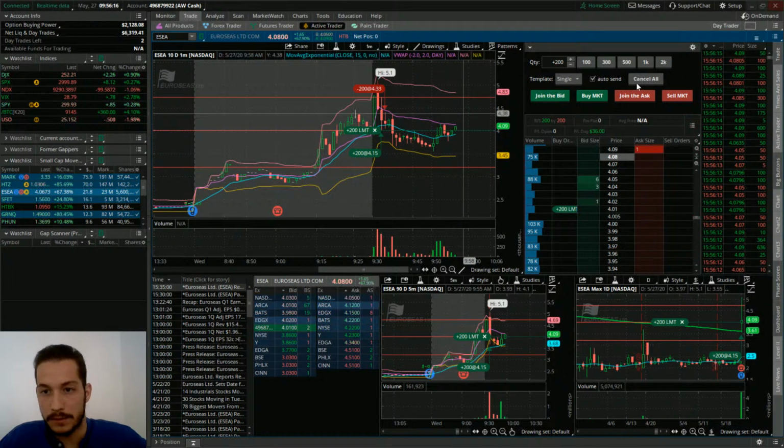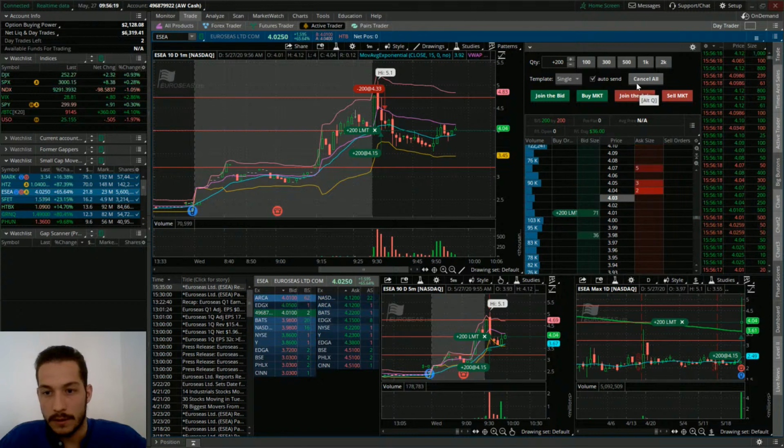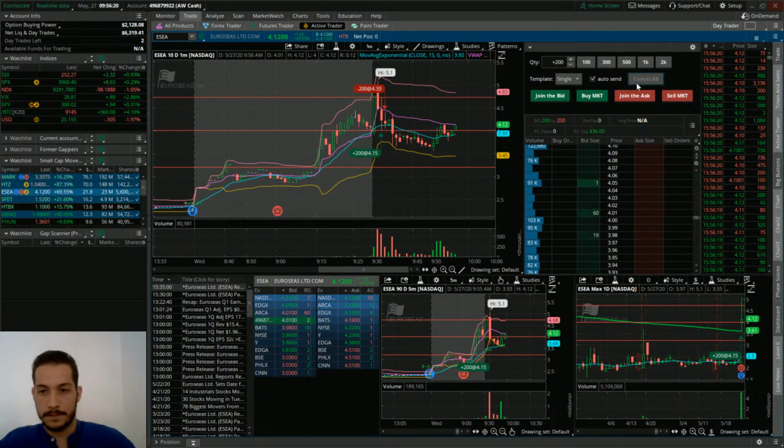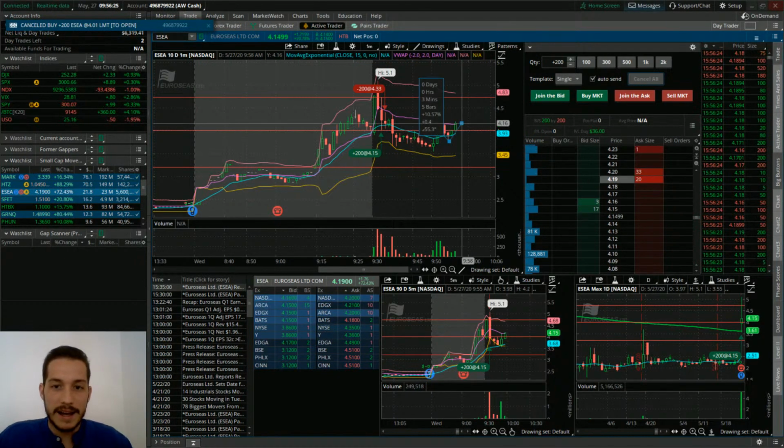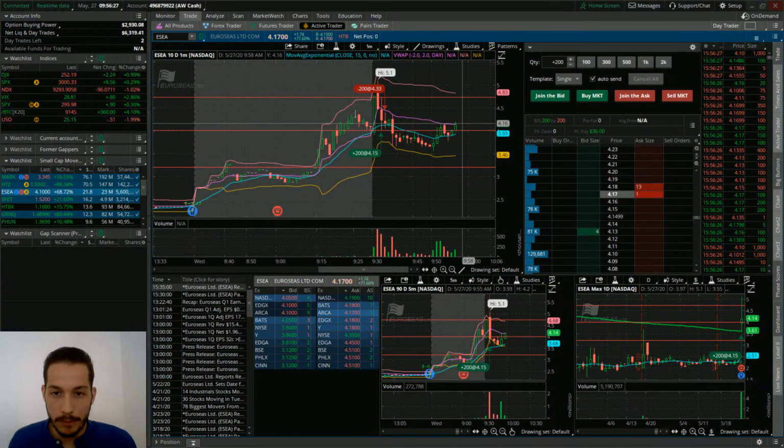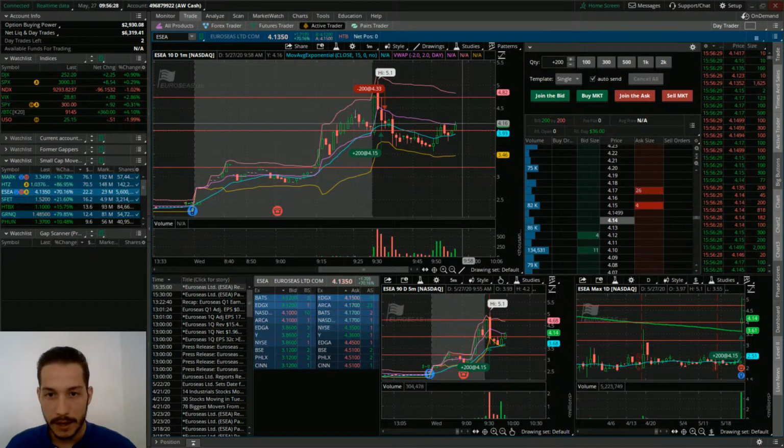It's too conservative on this. I missed that one. I wanted to buy this dip right here. That would have been such a sweet trade. That would have been probably one of my better trades. Kind of annoyed I missed that one. I could still be getting in on this. I think we're going to have a nice break here at 420.